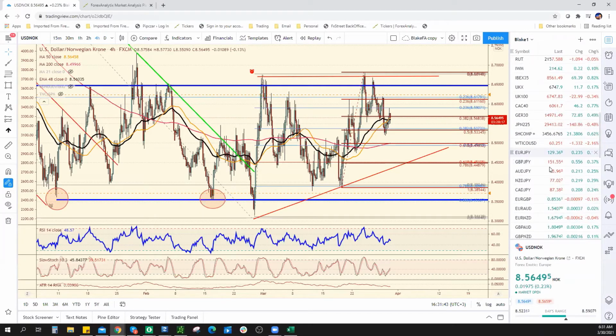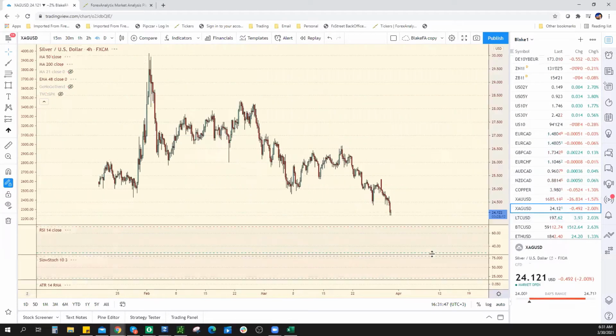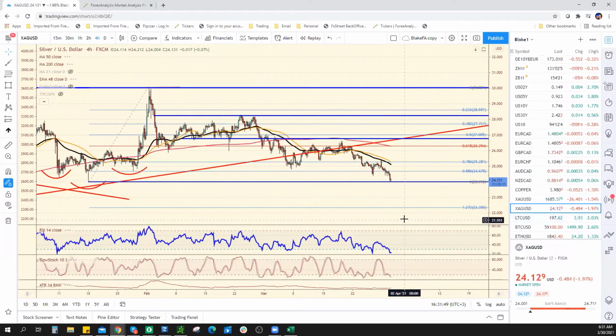They do. Especially gold. But if you look at silver, silver is approaching that $24 level, and a break below that brings in $22.35.